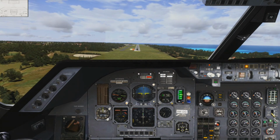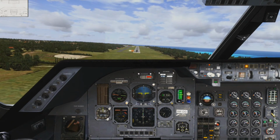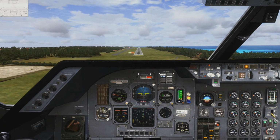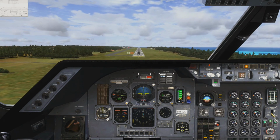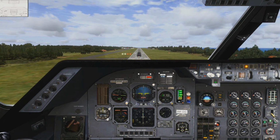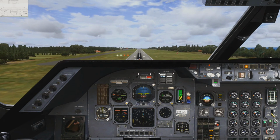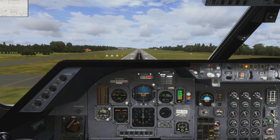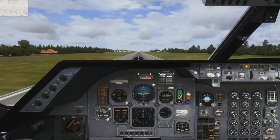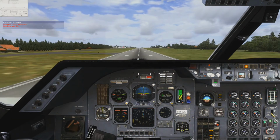300. Minimums. Barbados can't be that busy. 200. Got another guy in between the runway and the taxiway. The other guy just took off. A little slow. 100. Screw you, Dash 8. 40. 30. 20. 10. Landed a little short.